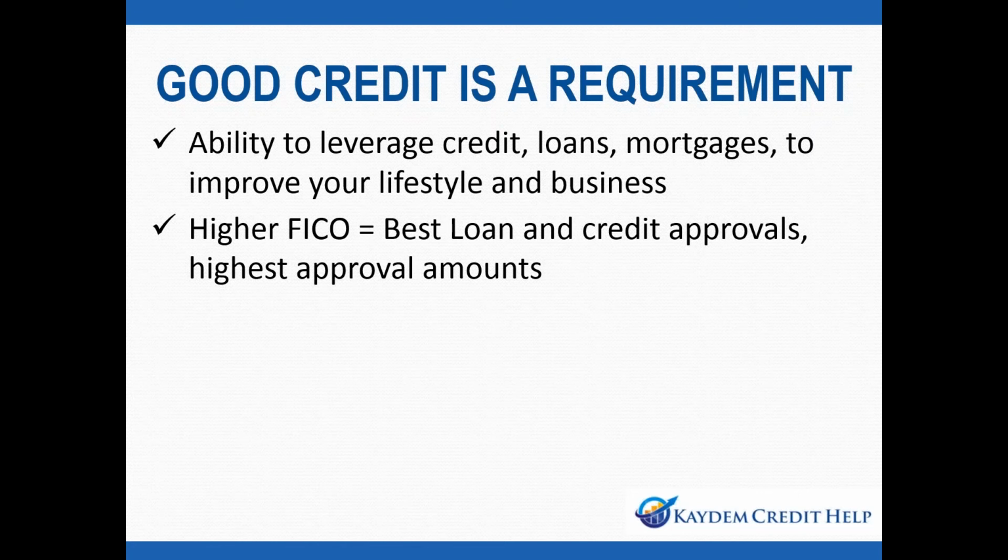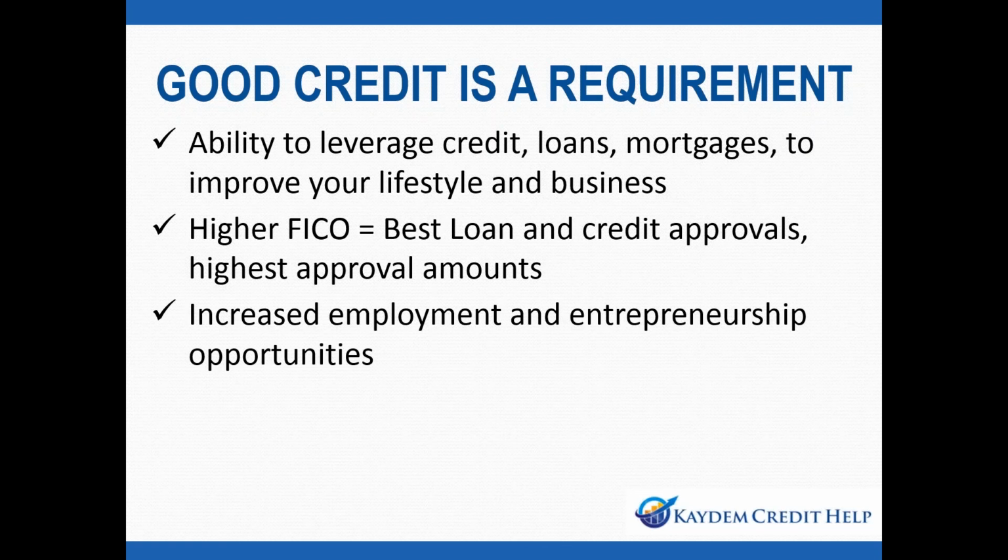A higher FICO simply results in more loans, higher limits, more approvals, lower interest rates, and the list goes on. Those are some of the most important reasons to the people on this call right now: getting funding, getting loans, getting approvals so that you can grow your business. But there are other benefits to having good credit. Another benefit is increased employment and entrepreneurship opportunities.